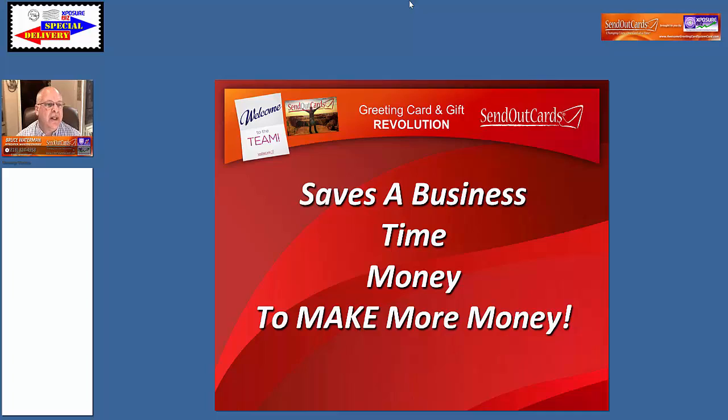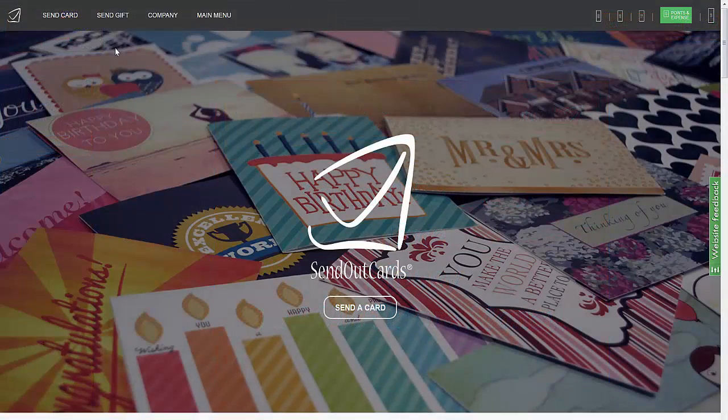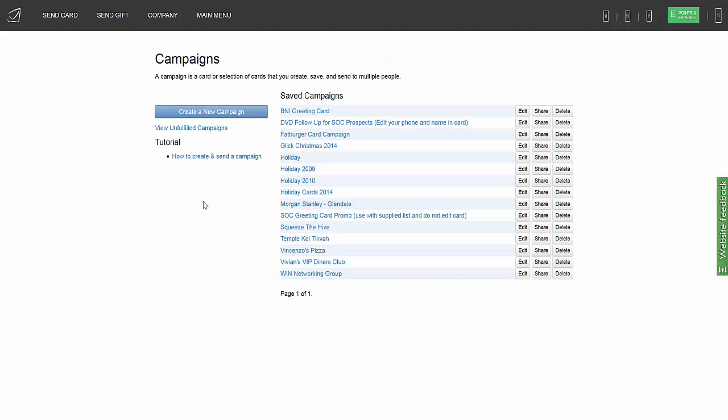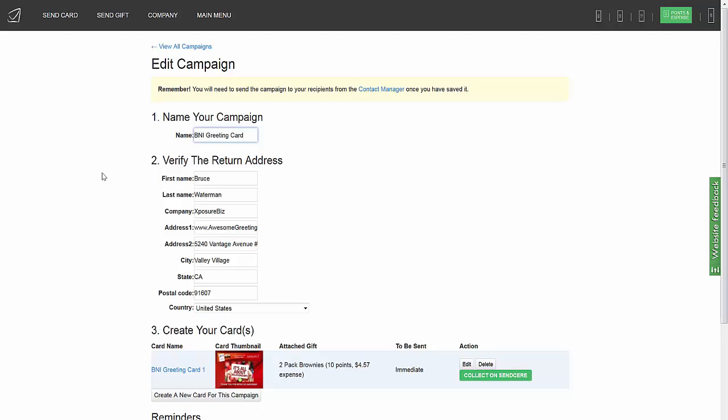So what I'm going to attempt to do is share my screen and show you how I send a card to a bunch of different people. So here is my Send Out Cards website, and I'm going to go to my main menu where I'm going to go to my campaign manager, which we briefly saw just one second ago. This is where I set up all my different cards and create them. I can create one card to send to many people, or I can create a series of cards that are scheduled to go out over time.